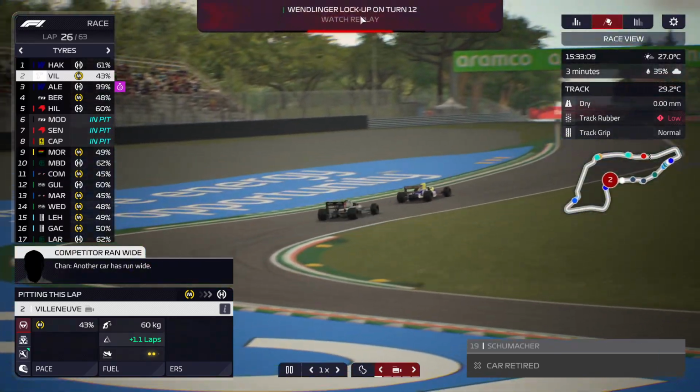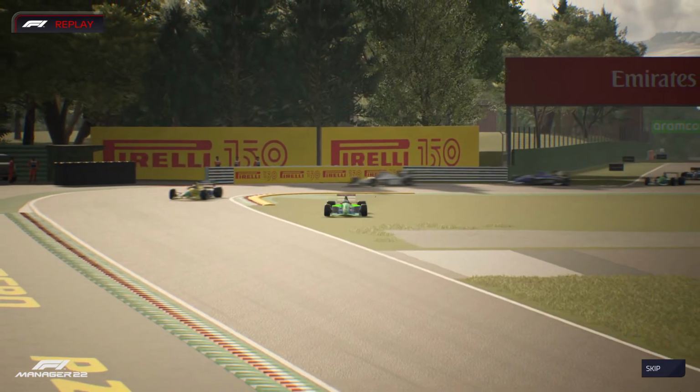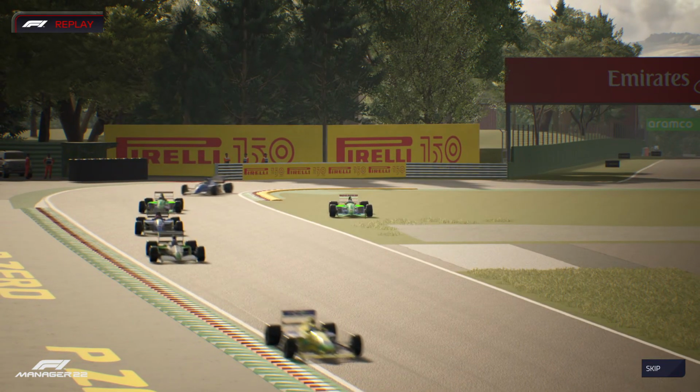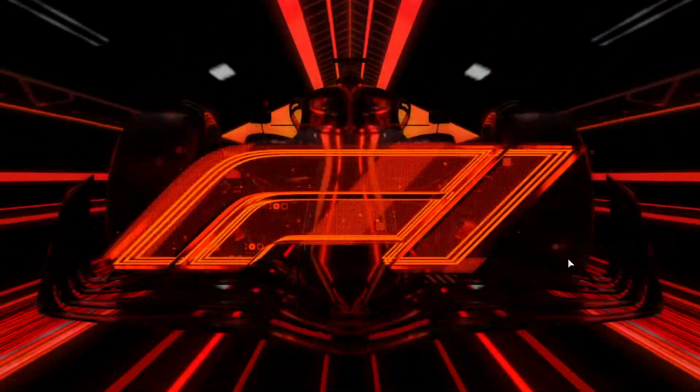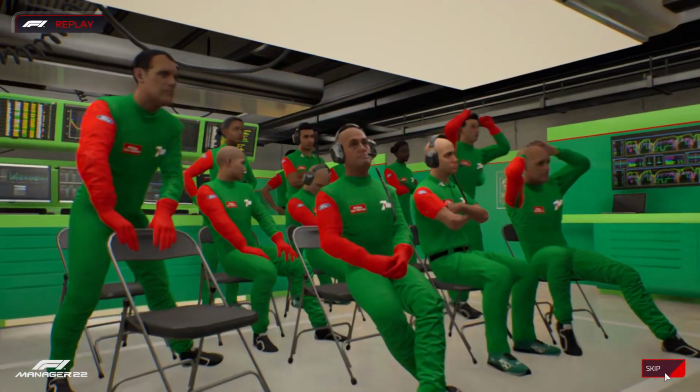Sounds like someone's locked up. Let's have a look here. This was the Aston Martin. And there's the lockup. It almost got away from them entirely. The team are devastated. They'll be questioning just what happened out there.